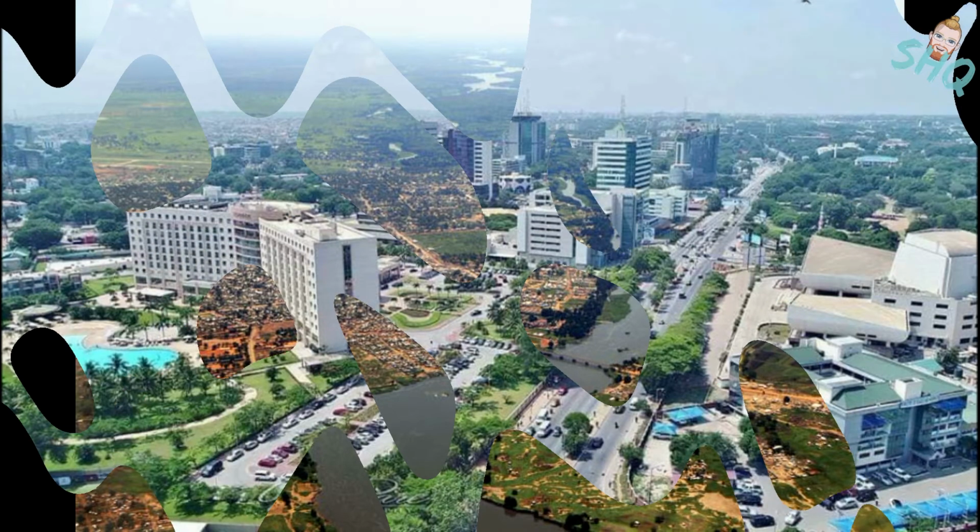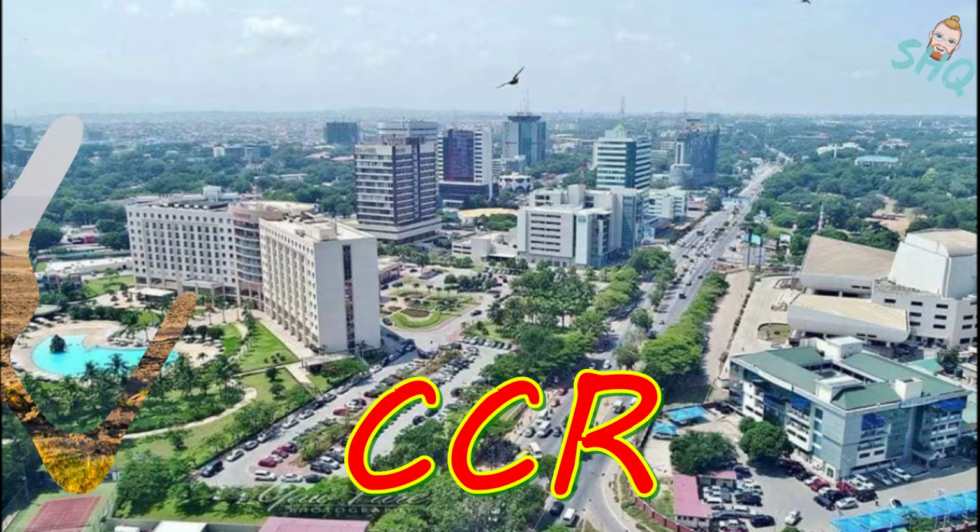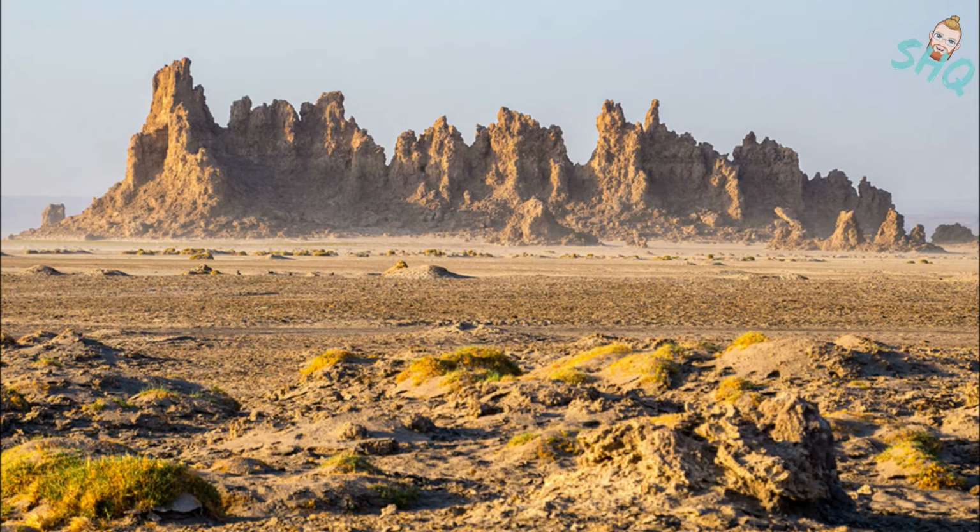Number 9. CCR is which capital city with the vowels missing? Number 10. What is the only country to begin with the letter D?